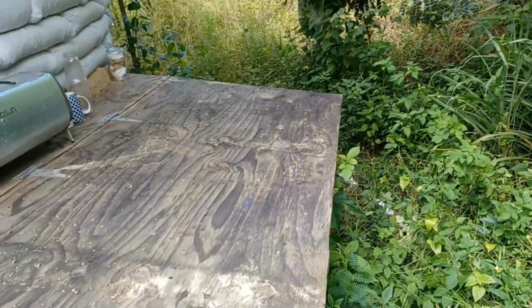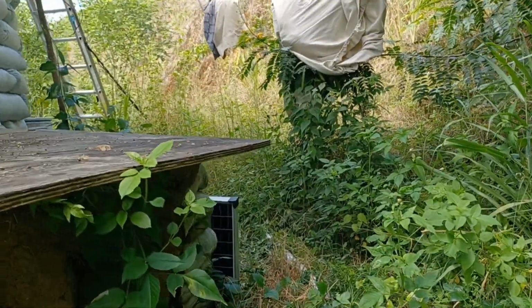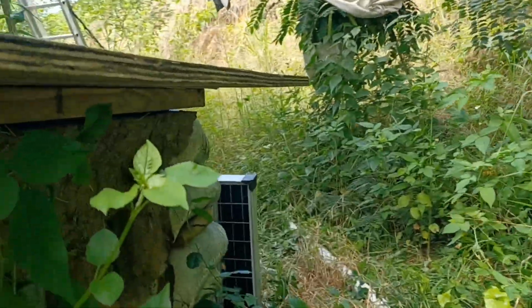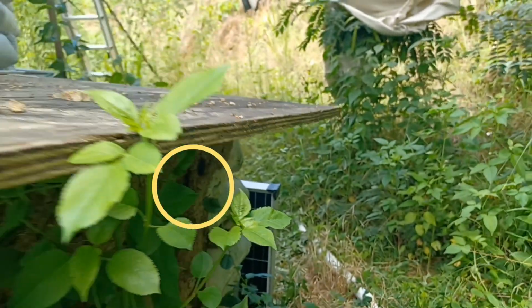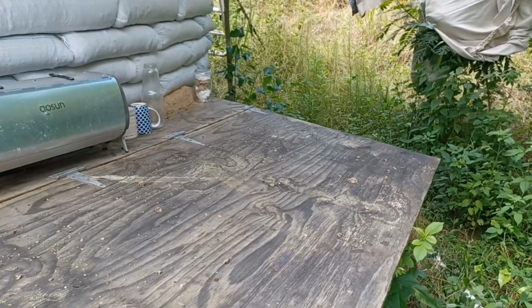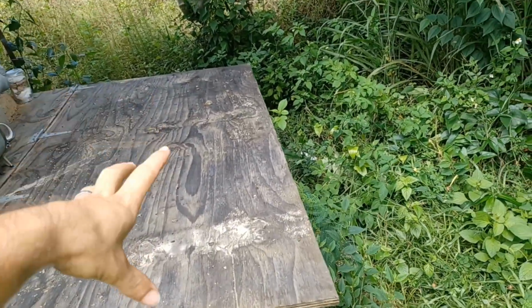So this used to be our chicken coop, and without getting too close, I'm kind of in their flyway. But at the entrance, some honeybees moved in. So now it's our bee coop, because this is the second time honeybees have moved in to this structure.